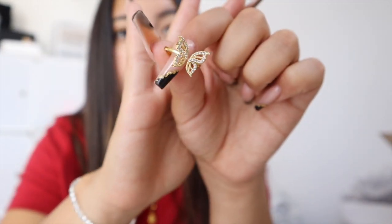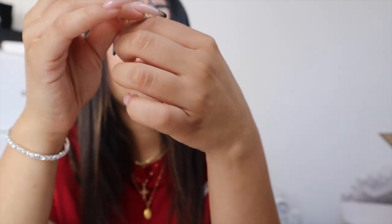This one. You guys know I love my gold. I would love to know if this is plated or not, because I definitely don't wear jewelry that tarnishes at all, but I would love to know if this is plated. The ring is size 6, and this is so cute.